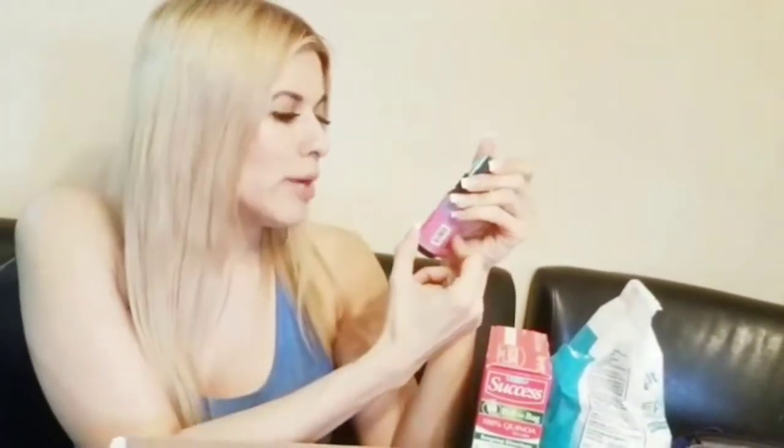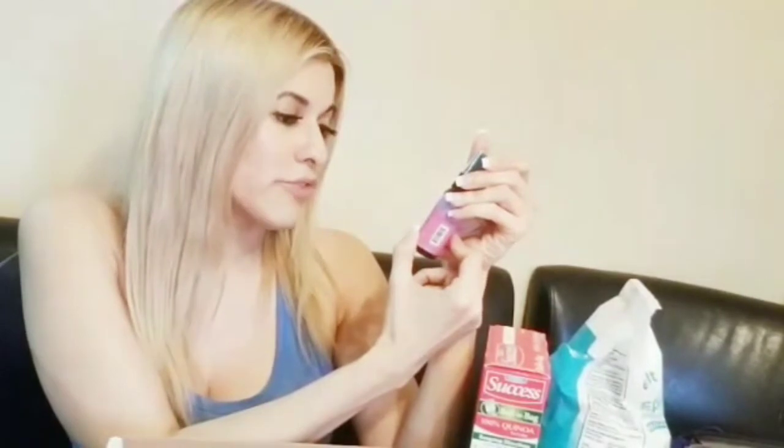Okay, so this is the next thing. This is the Main Magic 10-in-1 Primer. It has argan oil, sunflower seed oil. It's for all hair types. That's one thing, oils are really good for your hair. So let's see the directions. Okay, the directions are so small.